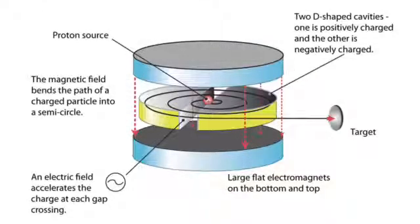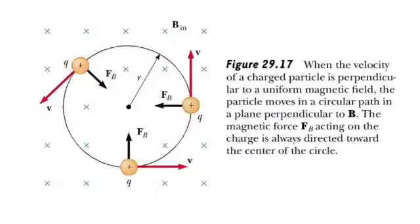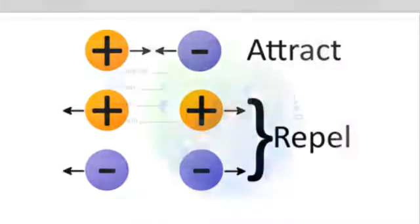Let's recap. So particle accelerators use charged particles. If the particle had no charge, it wouldn't be held in a circle by the magnetic field, and it wouldn't be accelerated across a gap in the Ds by an electric field. The magnetic field keeps the particle moving in a circular path by providing the centripetal force. The high frequency alternating voltage accelerates the particles by repelling and attracting them across the gaps. Once the particles reach the energy required, they're collided.